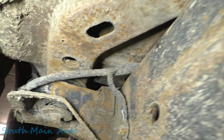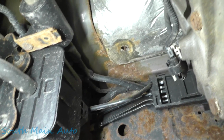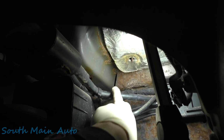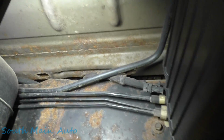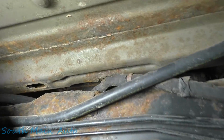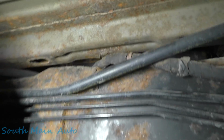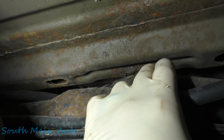Runs on the back side of that mount, up over the frame. You always gotta watch them where they go over the frame and stuff. Kind of goes up through there. I thought it looked kind of tight up there. Down and around. And then goes up over the frame. Is that the magical green dust? Oh man, it'd be awesome if it's right here in the open.